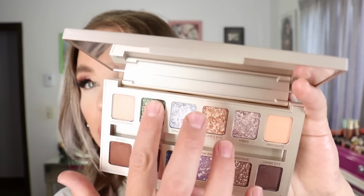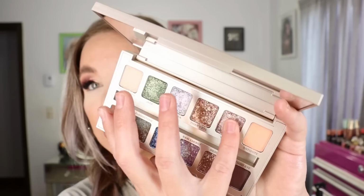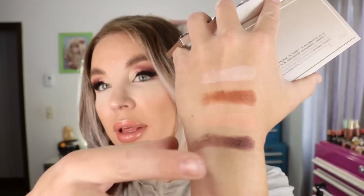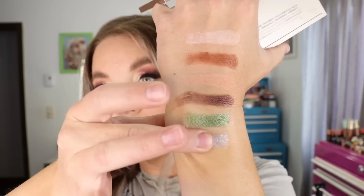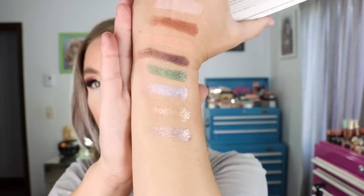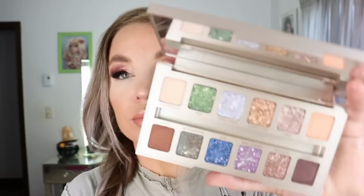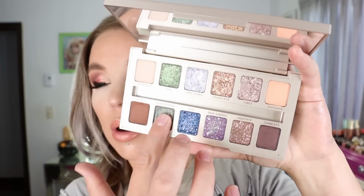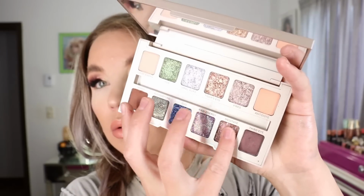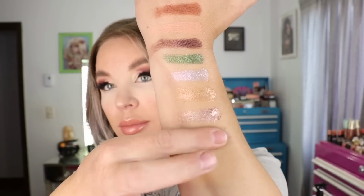And then we'll do these shades. They are very pretty. Like just a really pretty sparkle in them. See? Oh, I live for that sparkle. So those are the first 4 on the top. And then here are the 4 on the bottom. This one is so pretty. So I am glad that I picked it up.